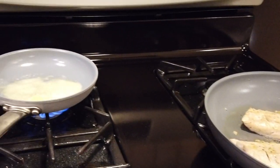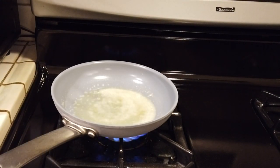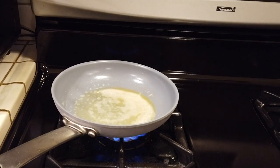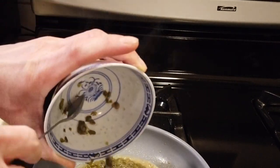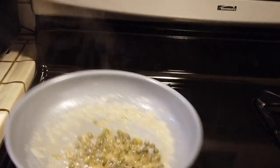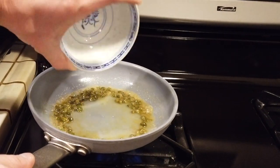Back over to the sauce. So the butter's now, I want to kind of brown the butter. All right, it's browned now. So what I'm going to do is throw the capers in. Smells really good. Then as that goes, now I'm going to put the lemon juice in.